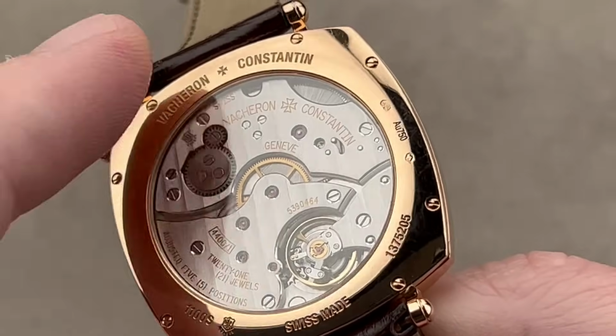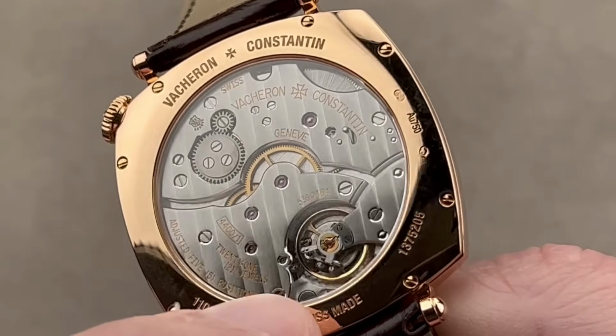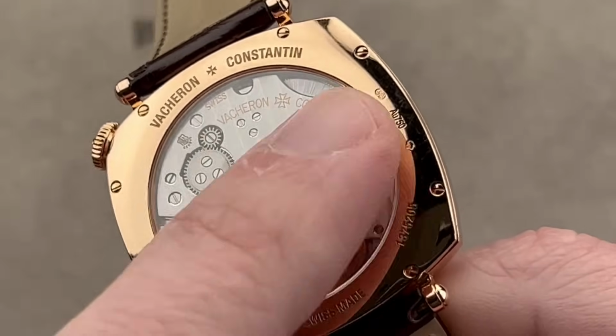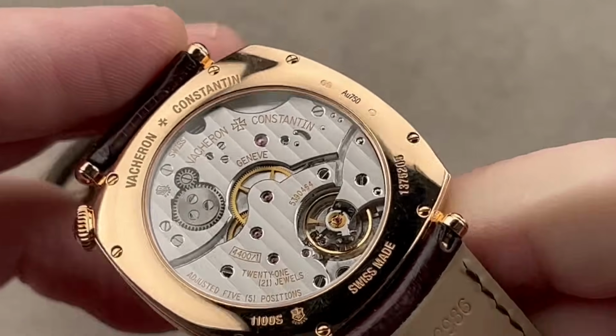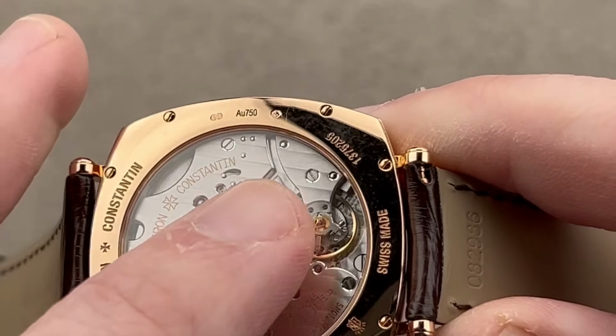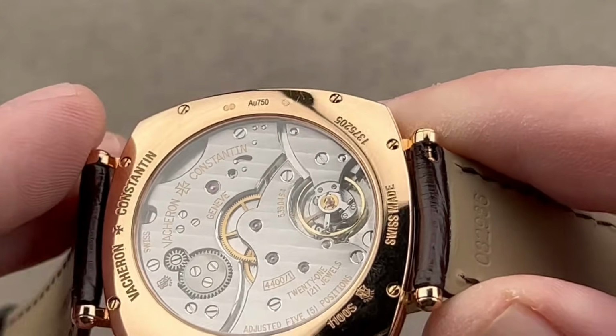There are a heck of a lot of movements, including from Vacheron, that do not have those interior angles. Screw heads are black polished, and locating pins, which help to locate bridges on the base plate, have been mirror polished on their heads, and you can see mirror polishing on each of these locating pins, with a very tight and even engine turning on the base plate.